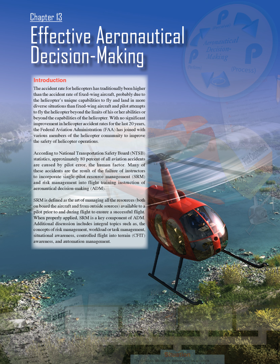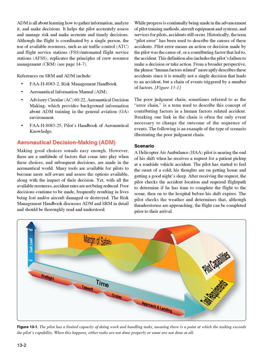ADM is all about learning how to gather information, analyze it, and make decisions. It helps the pilot accurately assess and manage risk and make accurate and timely decisions. Although the flight is coordinated by a single person, the use of available resources, such as air traffic control, ATC, and flight service stations, FSS/automated flight service stations, AFSS, replicates the principles of crew resource management, CRM, see page 14.7.